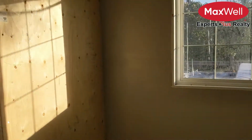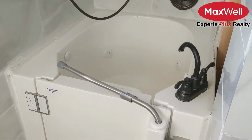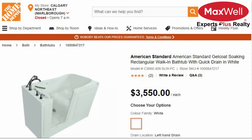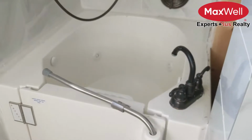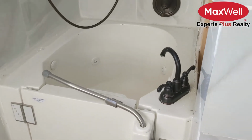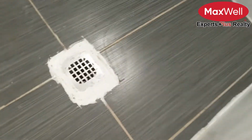Last bedroom has a plywood box that is explained by the main floor bathroom. The specialized tub confirms my previous mobility issue thought. These tubs are very expensive, with the lowest priced option at Home Depot costing over $3,500 and top of the line options costing close to $10,000. Nice towel in the shower until you look at the floor drain.